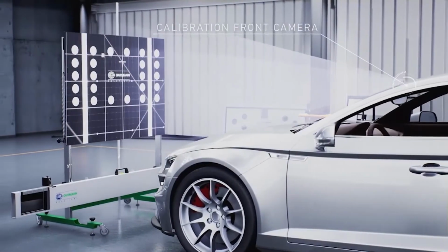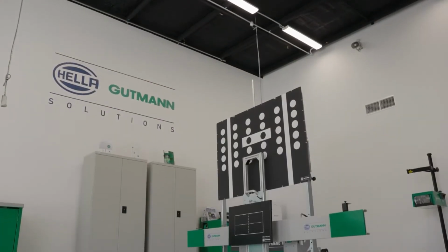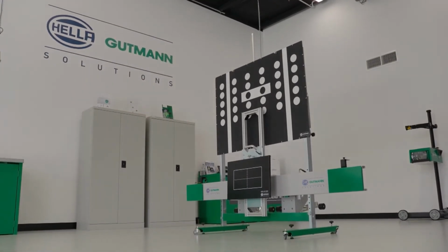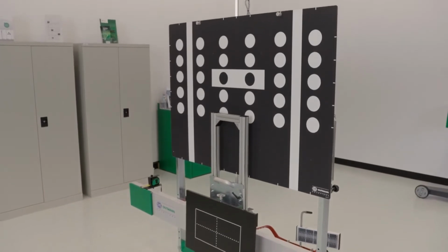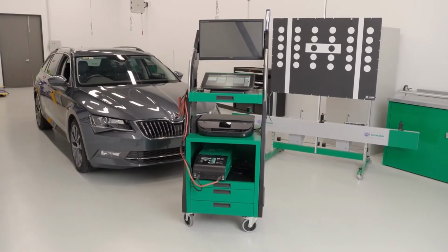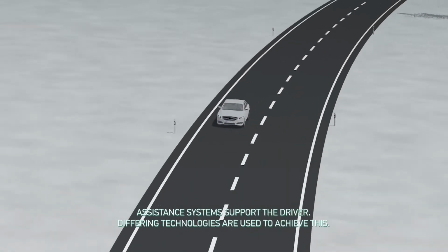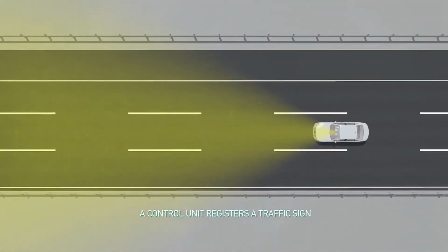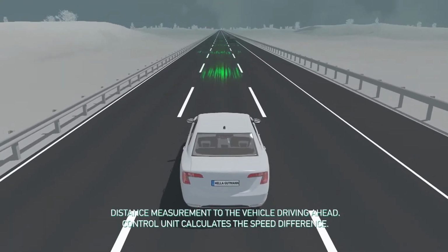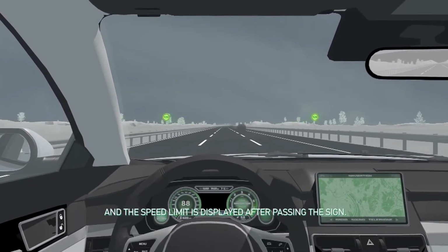The windscreen cameras are generally calibrated in one of two ways, static or dynamic. For a static calibration, a manufacturer-designed target board is placed in a precise location to enable the calibration process to begin. The Hella Gutmann Solutions CSC tool, which we see here, is used for a static calibration. The other form of calibration is a dynamic calibration, where the vehicle is driven, often at an advised speed range, and the camera system calibrates by using the road markings, speed signs and other traffic.